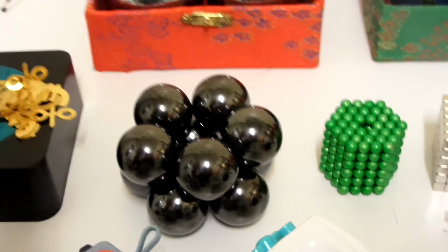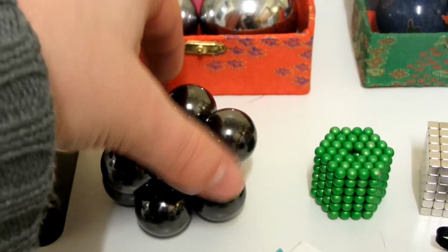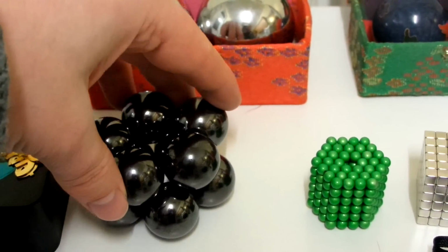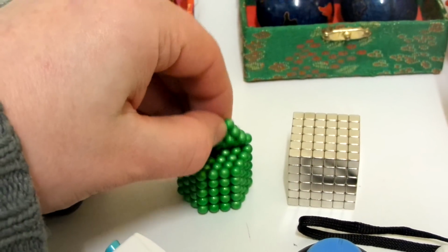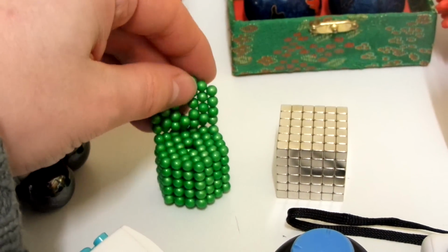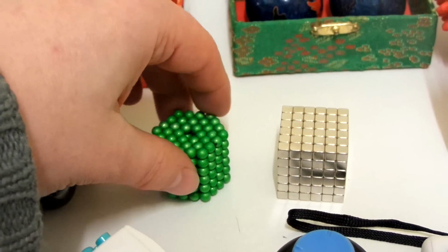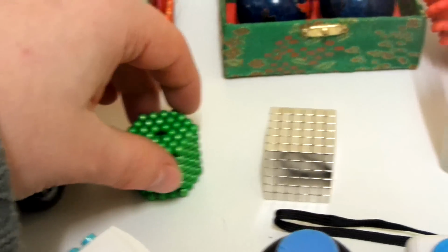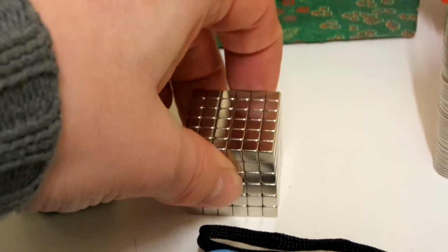So we have some ball magnets which are quite big. I think these are called ferrite ones. They're not as strong as the neodymium magnets. There's some neodymium magnets, and I find them just really fun to mess around with, kind of therapeutic, like peeling off layers. And you can do all sorts of different things with them, like build different kinds of structures and stuff. We've got some cube ones there.